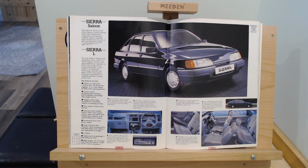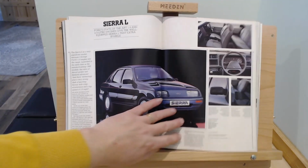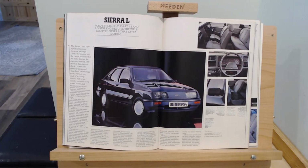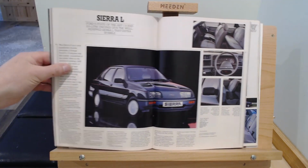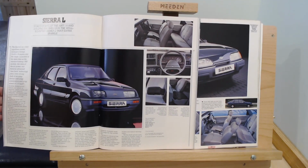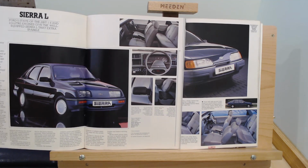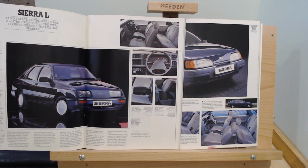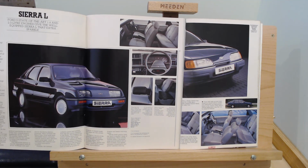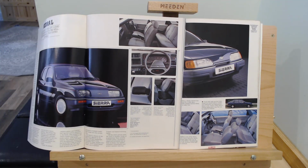Now, just to remind you what the pre-facelift model looked like, because this is quite a nice example because it's in a very similar colour. We can see the L model of the pre-facelift there, sort of recessed lights, indicators in the bumpers, etc. Now we've got those indicators at the side of the lights. I quite like the look of the pre-facelift model, but I'm not complaining too much because I actually liked how they facelifted it as well.